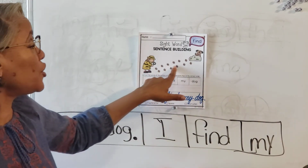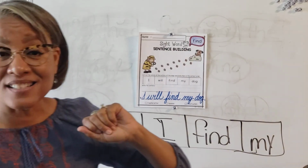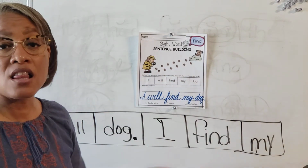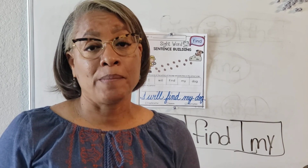Make sure you color your picture nice and neat. And up here I color the word find because it's our sight word, okay? I will find my dog. Quality coloring. Miss O'Donnell gives you her best. I expect you to give me your best, okay?